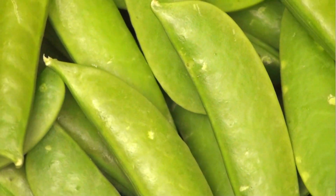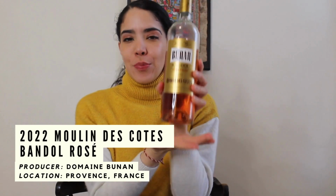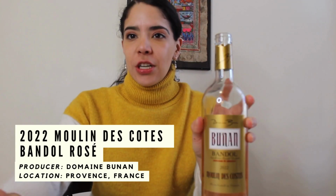Up next, we've got a staple in the wine world. If you've never had it, I'm so excited for you guys to try this. This is Bunan's 2022 Bandol Rosé. There's a lot of legendary producers in Bandol. Bunan is maybe a lesser known one, but they do really classic, beautiful expressions.